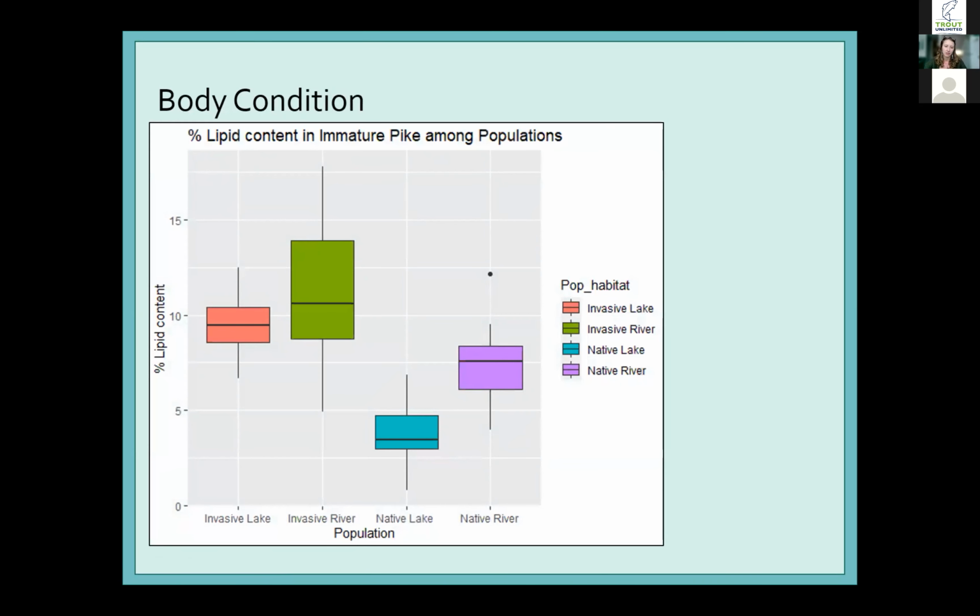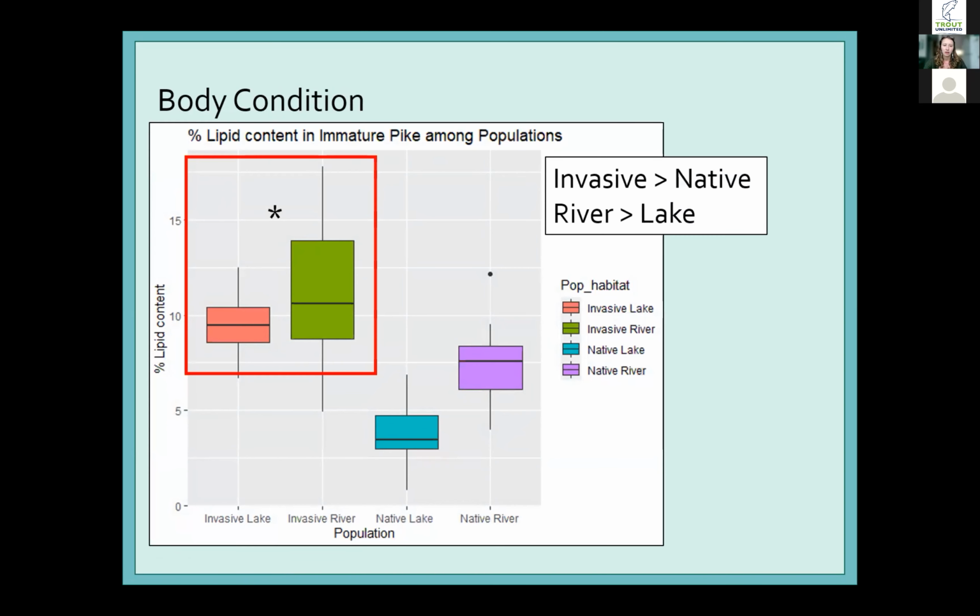Lastly, looking at body condition measured as percent lipid content in these young pike. So what we see here is that our invasive populations had significantly higher mean percent lipid content relative to native populations. And we kind of see this trend here where within a given population, taking a look at native fish, river fish tended to have higher lipid content than lake fish. And this trend's sort of visible here in the invasive population, but it wasn't significant.